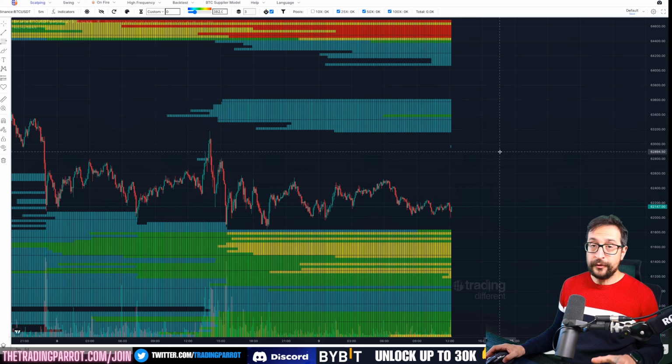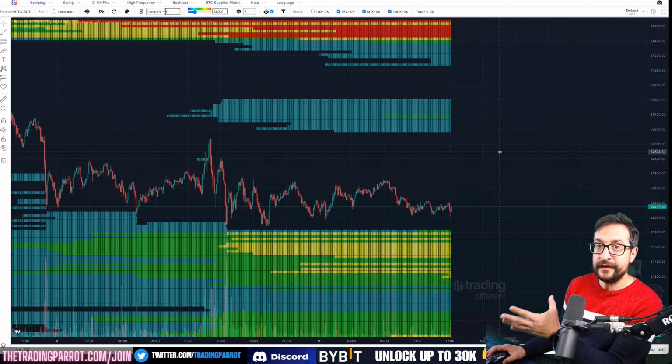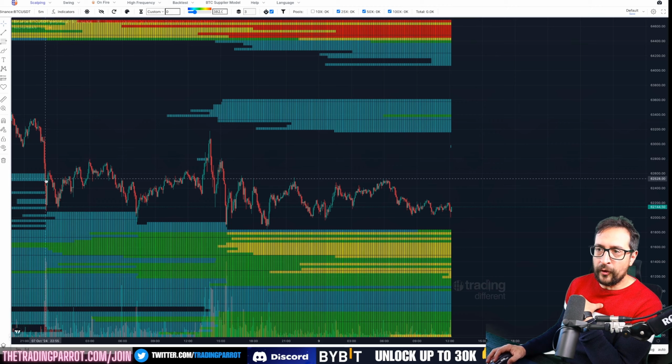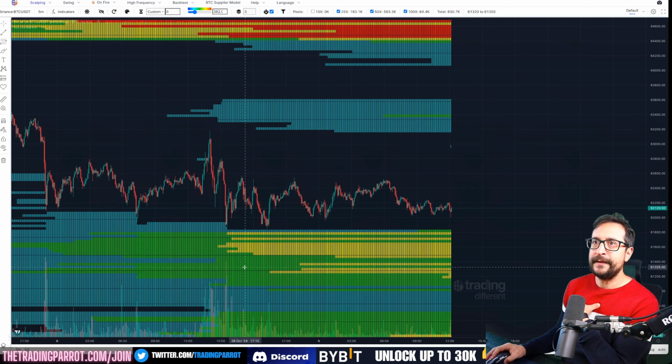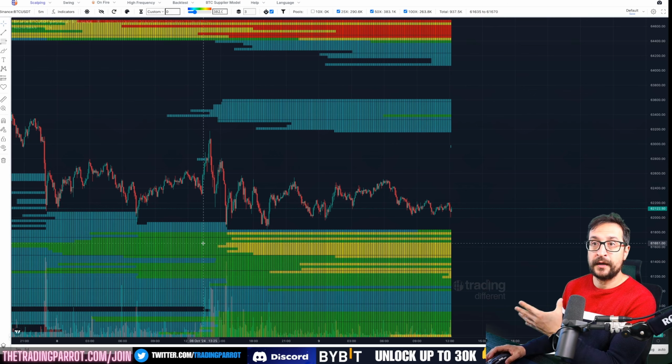So what we need to do next is to look into these liquidity pools to understand, in all this sideways price action that we have had from the 7th of October, 2 days ago, how much liquidity are we accumulating when we are using the scalping chart on Trading Different.